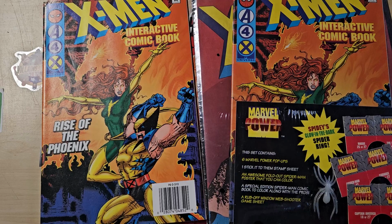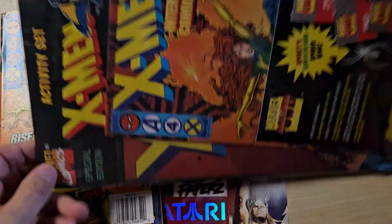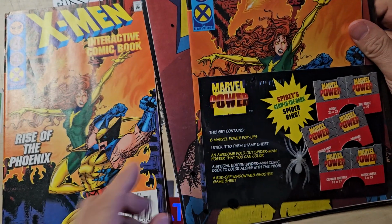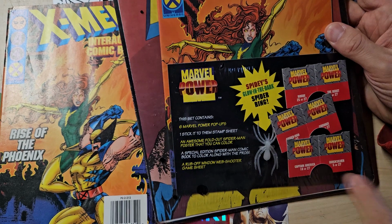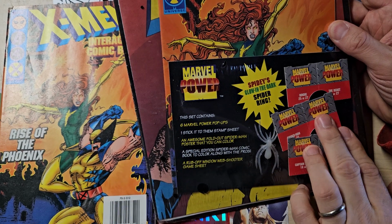But let's get into X-Men, the interactive comic. Like I said, I opened one up, and I'm not going to open this one up because I still kind of want to sell it. You get the comic book, a poster. It's called the activity set. And you get these, I don't know what these even are. But it says the set contains 6 Marvel Power pop-ups. That must be what these are, maybe.